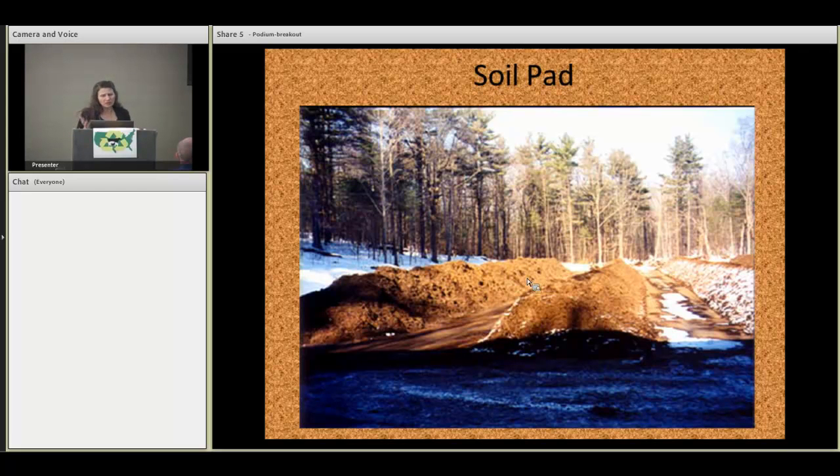And most of the time, our pads really are a place to work on. We saw a picture that Mike had on there that was the bad example. When we don't have a surface that we can work on, then we're going to end up with rutting and standing water and all that kind of stuff, and that can be problematic.